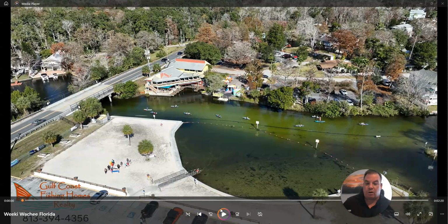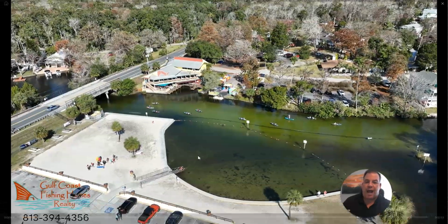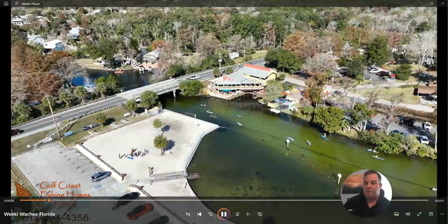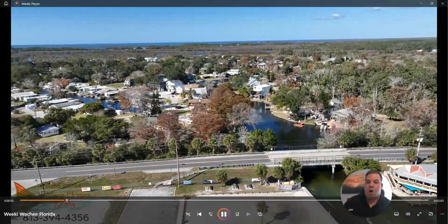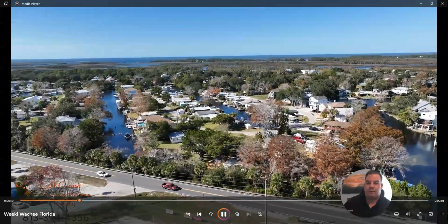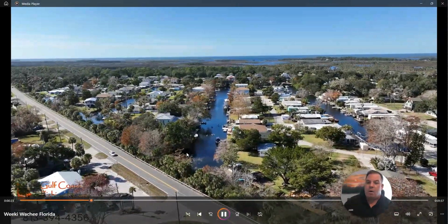All right, so let's start this video and fly around Weeki Wachee and talk about it. Again, you can see the people kayaking and paddle boarding, but we're going to zoom up here. You see the parking for Rogers Park. All these canals here are freshwater canals fed by the Weeki Wachee River. I'm going to stop the video. Actually, we're going to keep going a little more because it gets a little closer.